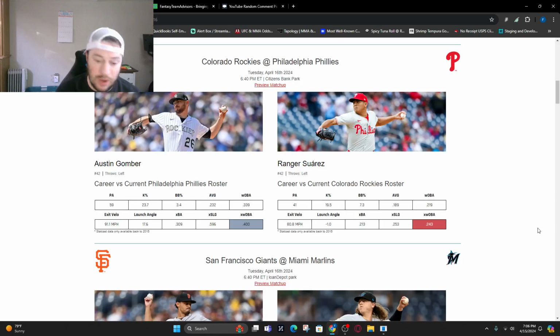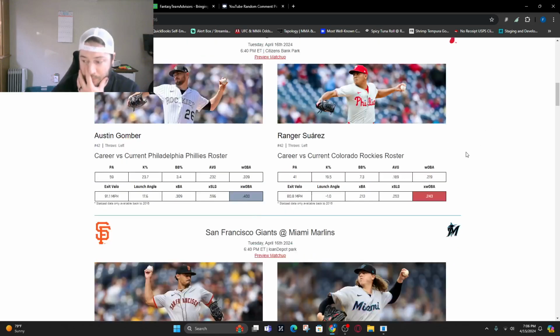He could have those amazing days where he does score a ton and shuts down a very potent offense like the Phillies. So take him in contrarian tournaments. You're not taking Austin Gomber in cash. You're not taking any of the Rockies bats in cash. You would look at Ranger Suarez and the Philly bats for both cash or tournaments.